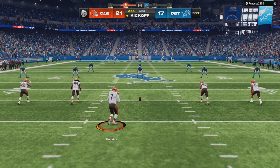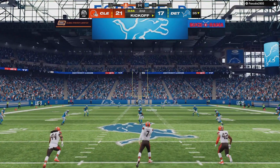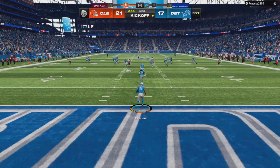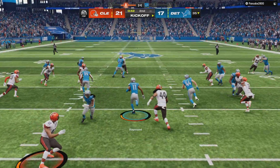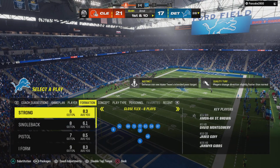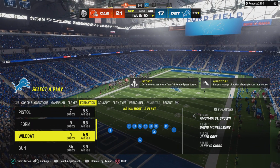Following the touchdown, Dustin Hopkins will kick it away. Here's Raymond bringing it out, and able to take it past the 25 and up to the 28-yard line.